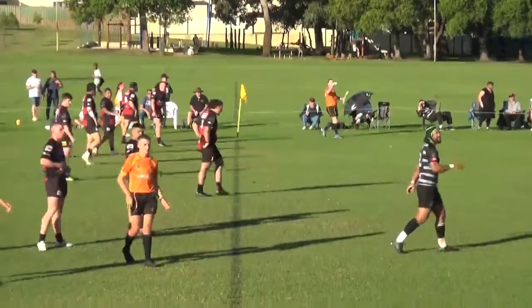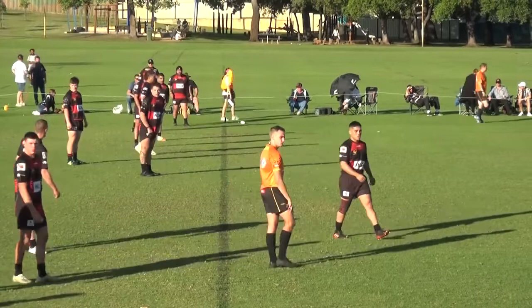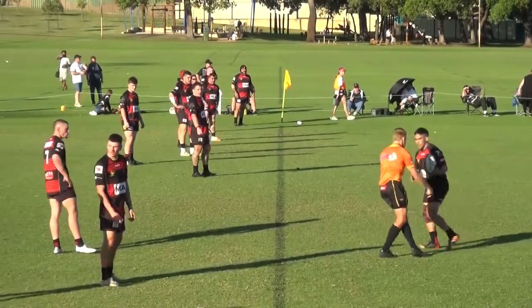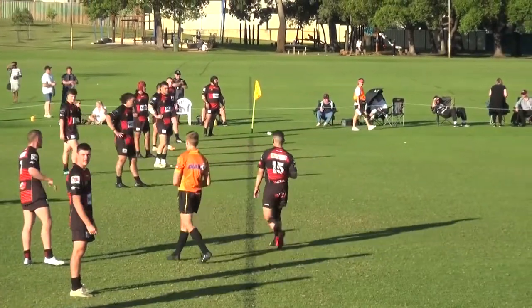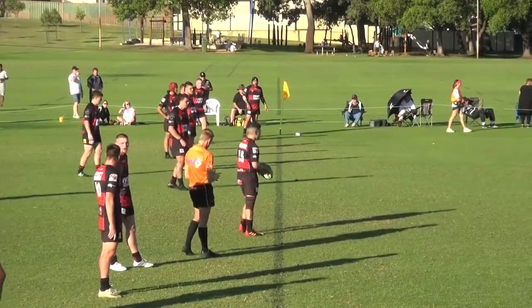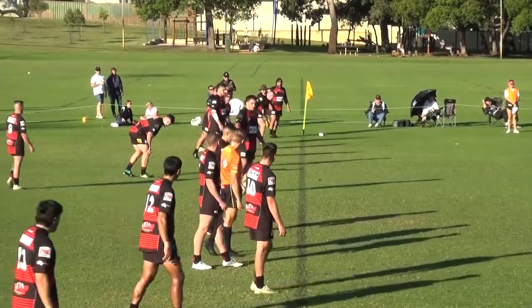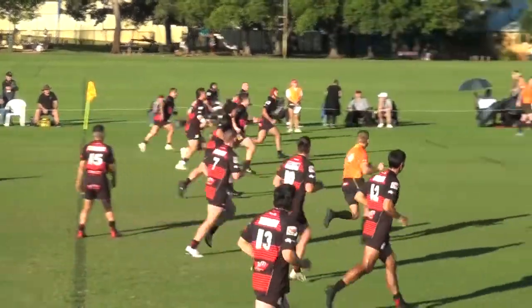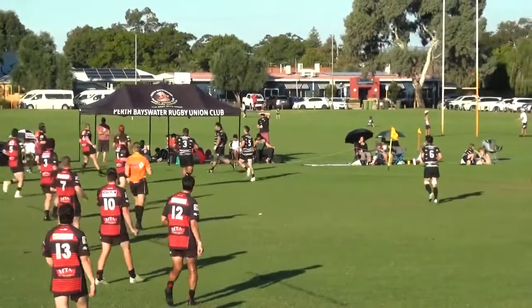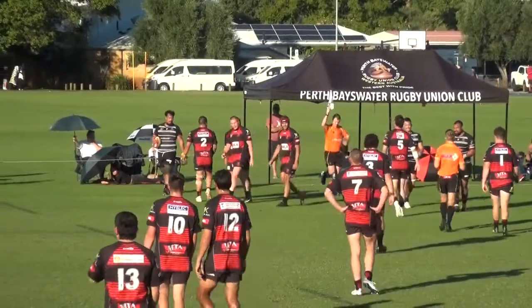That ball coming back to halfway. Kalamunda trying to gain back a bit of this lead that they've conceded through conceding that penalty. Now, drop kick to restart things. That ball just falling over into touch.